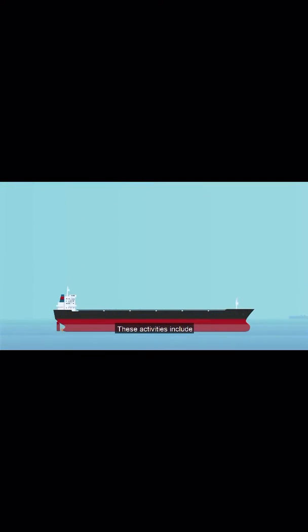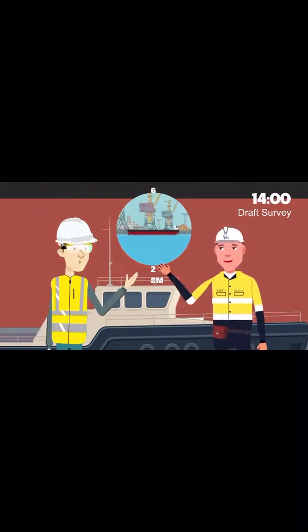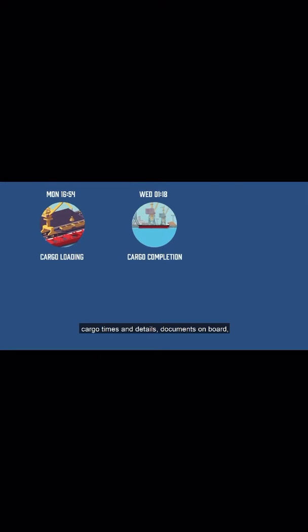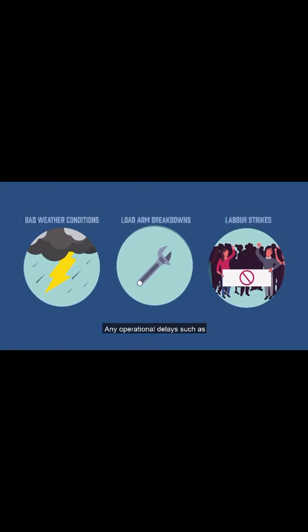These activities include the vessel's arrival in port, reaching anchorage, notice of readiness tendered, pilot boarding, tugs alongside a vessel, agent on board, draft survey times, cargo hold inspection details, cargo times and details, documents on board, pilot departure times, last line off, and sailed. Any operational delays such as weather, load arm breakdowns, labor strikes, etc. should also be recorded in the SOF.